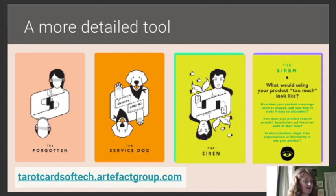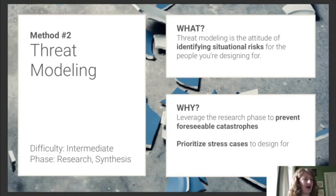The next method, I think this is a little more for intermediate people who have some experience with design processes already, and fits best in the research, synthesis, kind of this understanding our problem space phase. Threat modeling is the attitude of identifying situational risks for the folks that you are designing for. Why do we do this? Well, we leverage the research phase, which I hope we're all doing anyway, research, understanding the environment, to prevent foreseeable catastrophes. If we're going through all this trouble to learn about the context, to learn about the people, well, let's also put this hat on of, hey, what could go wrong? What could be dangers? And how can we help?